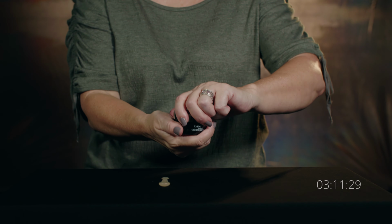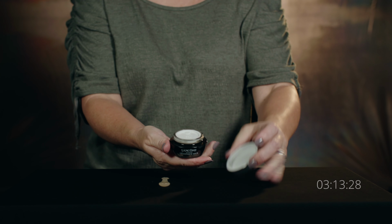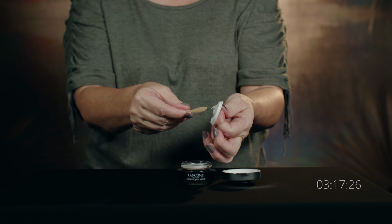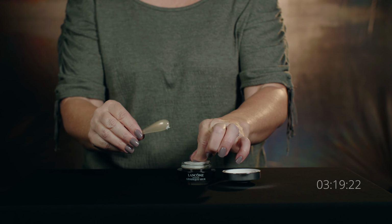Then it has the full size of your Génifique eye. This one sells for $69 by itself. And again, this is going to go right in line with Génifique, the whole line, the bifidus prebiotic, the hyaluronic acid, and the vitamin C. So it helps with anti-wrinkle, the crow's feet, dark circles, brightening to the skin. Fabulous, fabulous eye cream.